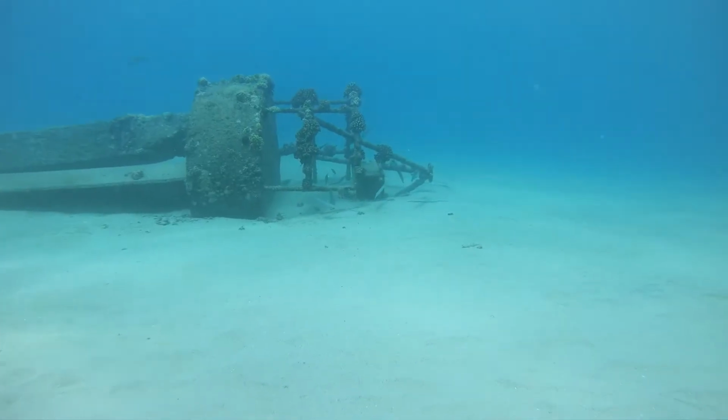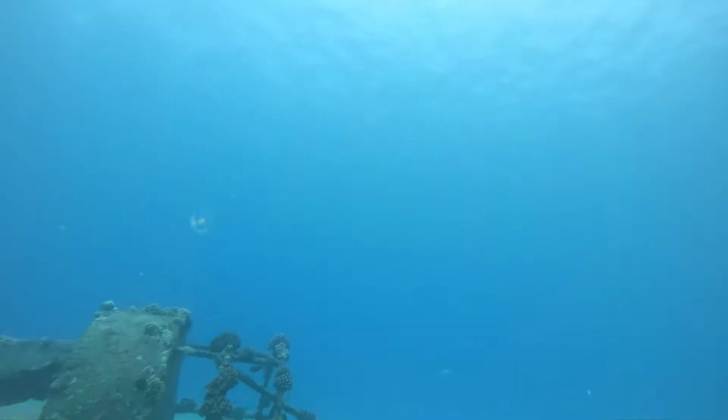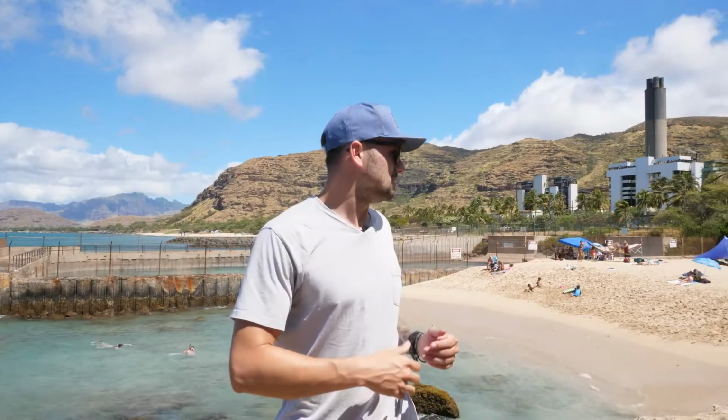You're really gonna be coming here more for the water activities than you are for the beach itself. So the beach is very narrow, very small. It is a nice little beach, but it's gonna fill up pretty fast and most of the fun is gonna be had in the water.